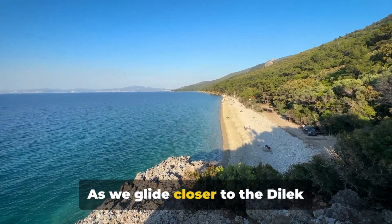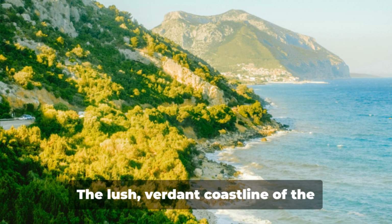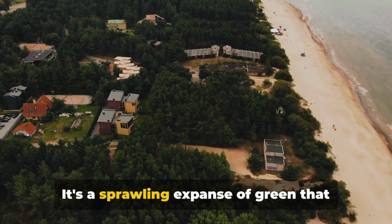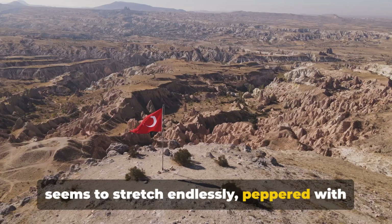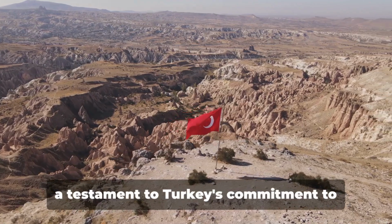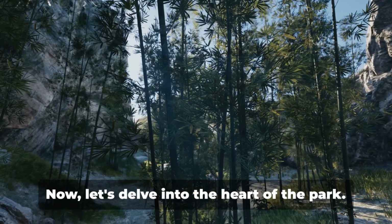As we glide closer to the Dilik Peninsula, the landscape shifts dramatically. The lush, verdant coastline of the national park comes into view. It's a sprawling expanse of green that seems to stretch endlessly, peppered with rocky outcrops and secluded beaches. The park is a sanctuary of biodiversity, a testament to Turkey's commitment to preserving its natural wonders.